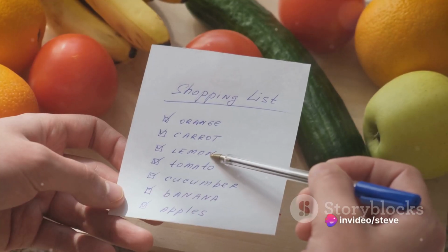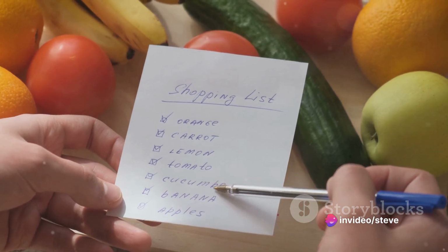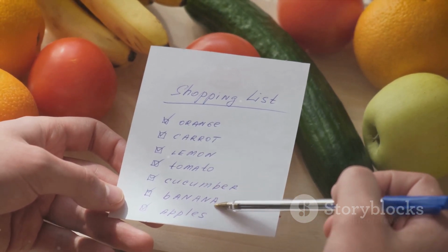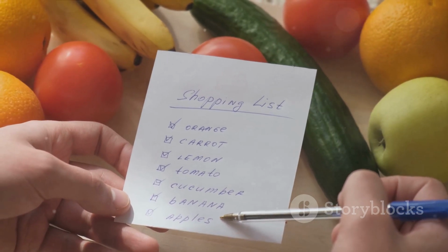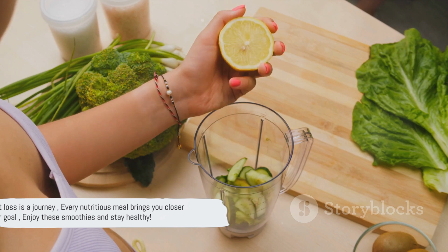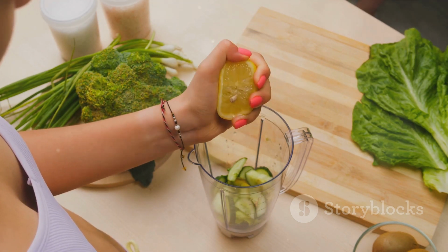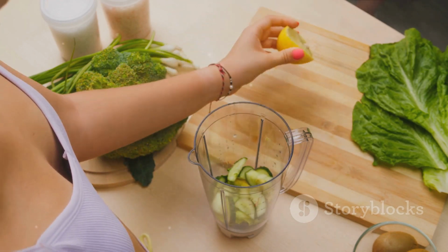So go ahead. Give these recipes a try. Feel free to experiment with different fruits, veggies, and seeds. Keep it exciting and make these smoothies a part of your journey towards a healthier, happier you. Remember, weight loss is a journey, and every nutritious meal brings you one step closer to your goal. Enjoy these smoothies and stay healthy.